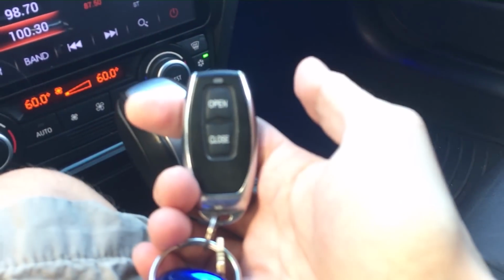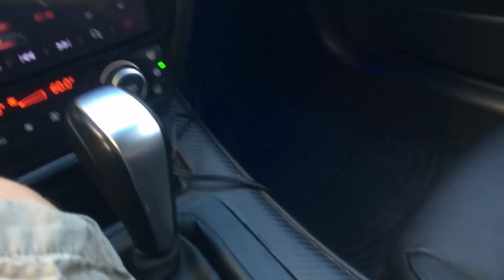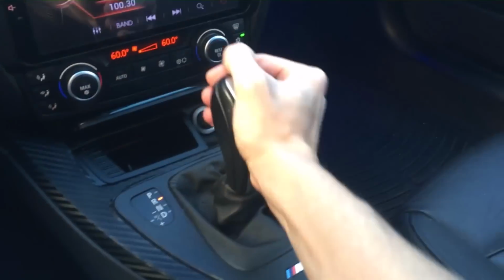On this remote, I can open or close the exhaust cutout. So right now it's open. Let me give the car a little rev so you can hear what it's like with the exhaust cutout open.